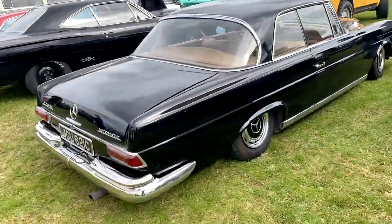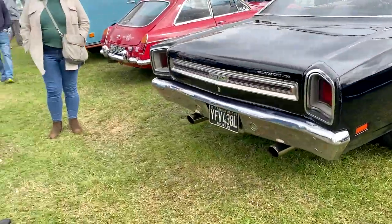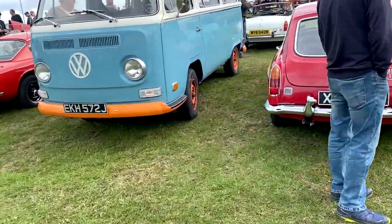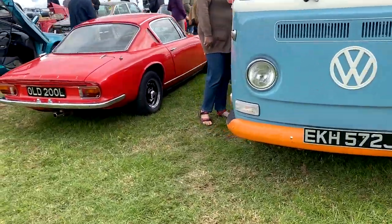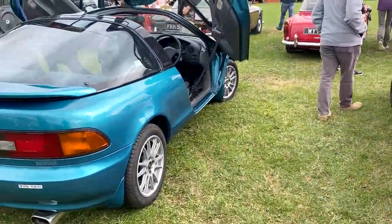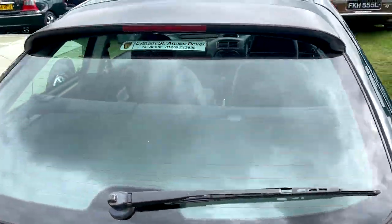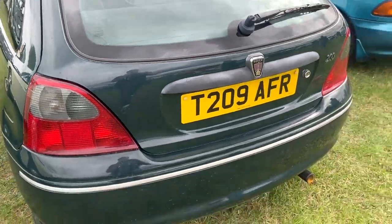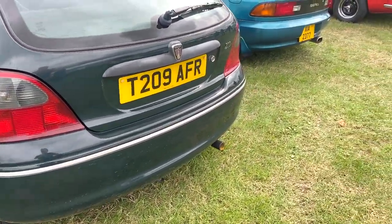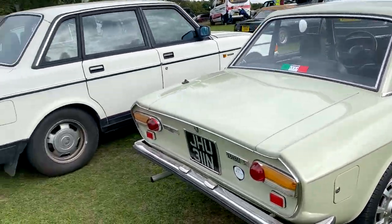Very low, that is low, Jesus Christ. I wouldn't like to go over speed bumps in that. Another Plymouth there, lovely. MGB GT, another Volkswagen Camper. Lotus. And a Toyota Supra there again. Ah yes, Rover 200. This one came from Lyfe, from St. Anne's Rover. Get the dealer sticker off that one. The T-reg, so 99. Very cool. Another Lancia Fulvia. There's two today. That's really, really rare.